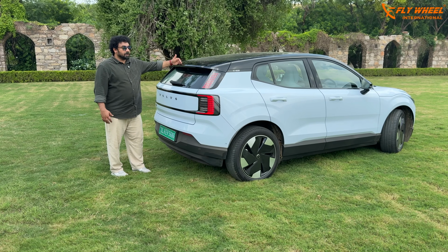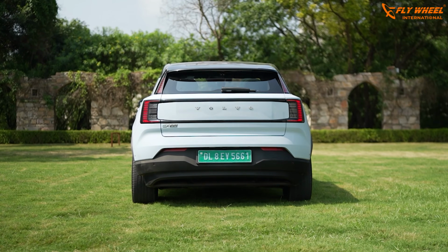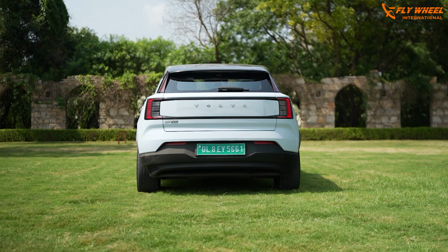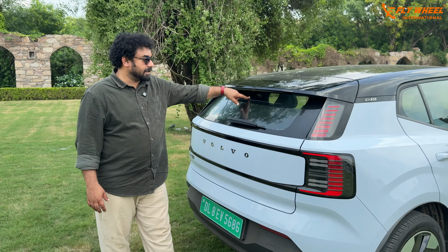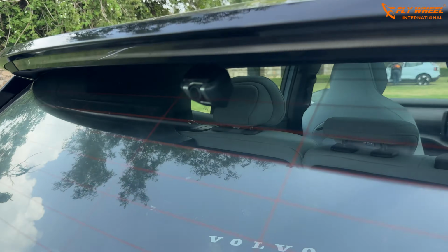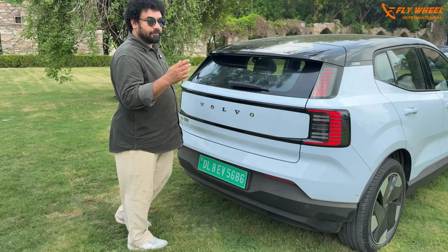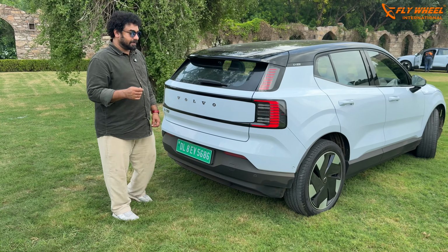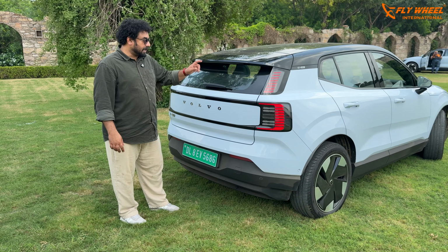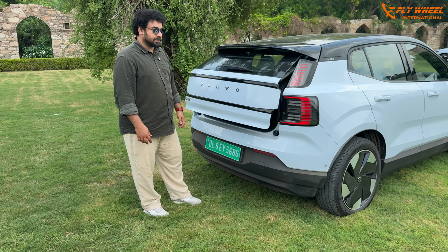There's an inbuilt spoiler over here which gives downforce. You can see inbuilt cameras both on the front and the rear, which again is a safety element, as well as nowadays a required one when you're driving on Indian roads. This connected element looks good. For entry and exit, they use an NFC card, which I'll show you. And if you tap the NFC card on the B pillar, you can open the boot electrically.